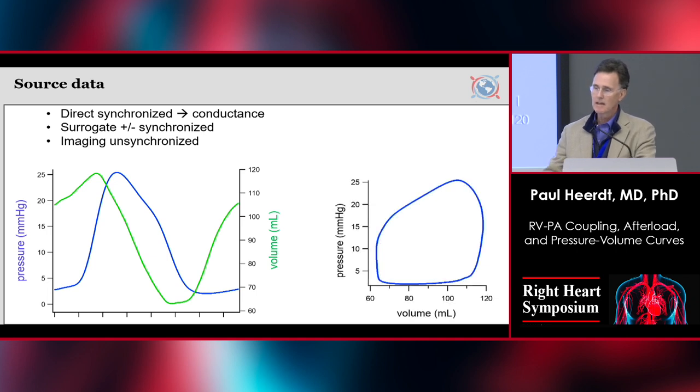So, the green is the RV volume, blue is the RV pressure. These are measured with a conductance catheter, which has both the capacity to measure volume and high fidelity pressure simultaneously. We're able to generate these nice loops. Secondarily, though, is this idea of using surrogates. And some of you may have come across this.